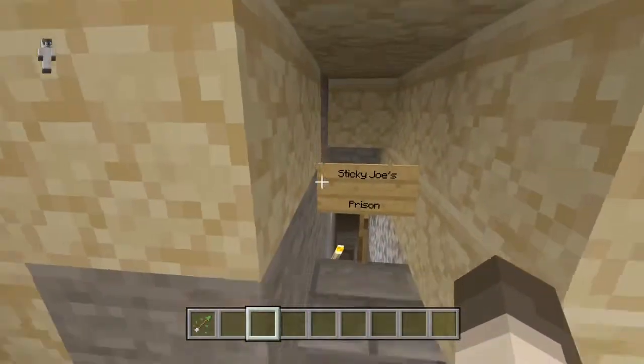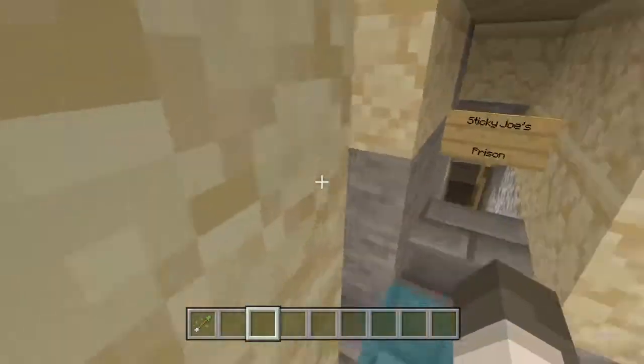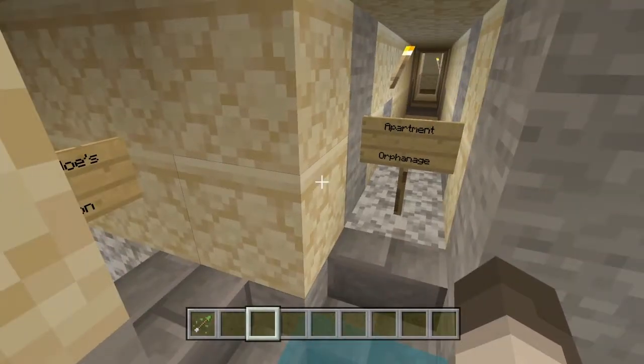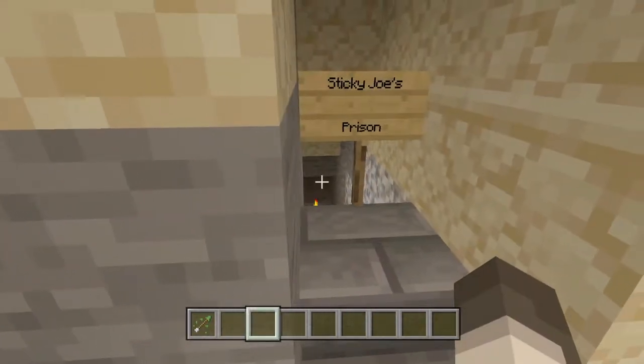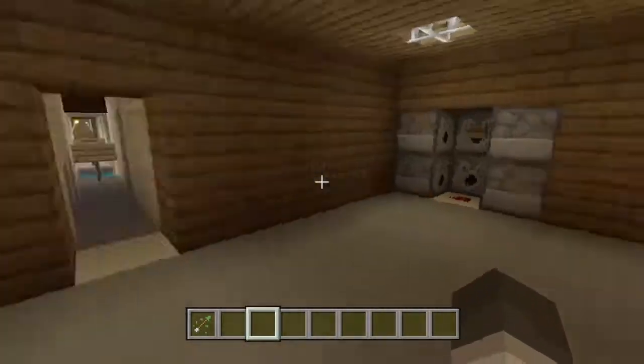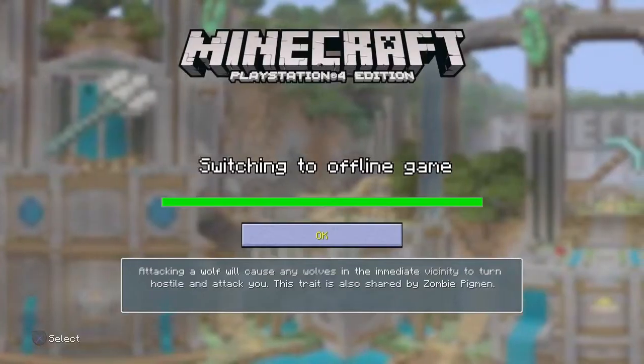So here we kind of go past it. There's Sticky Joe's, the prison hood is where we just came from, the meeting hall that we're going to go check out in a second, and an apartment and orphanage. And the amount of detail Lucas did, to actually do all this work, to make a secret organization. This is what the meeting hall is for, a secret organization that he made underneath his city.